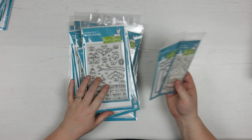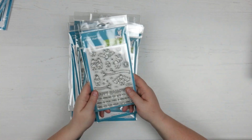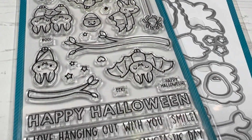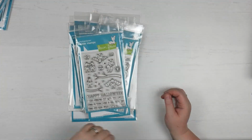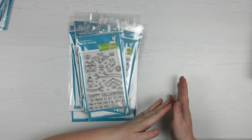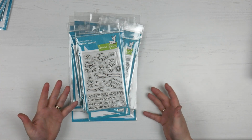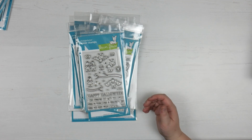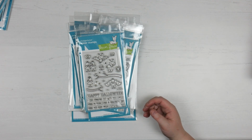The next one is also a mini set, but I'm just going to flick it because I want to show you this one first. So this is Fantastic Friends. These bats are adorable, and I saw so many things. If you watch the release video that goes with this, bats, this is supposed to be a Halloween set, and you can see when you read the sentiments, it's supposed to be a Halloween set. I can see so many ways of using this. It's not a Halloween set.